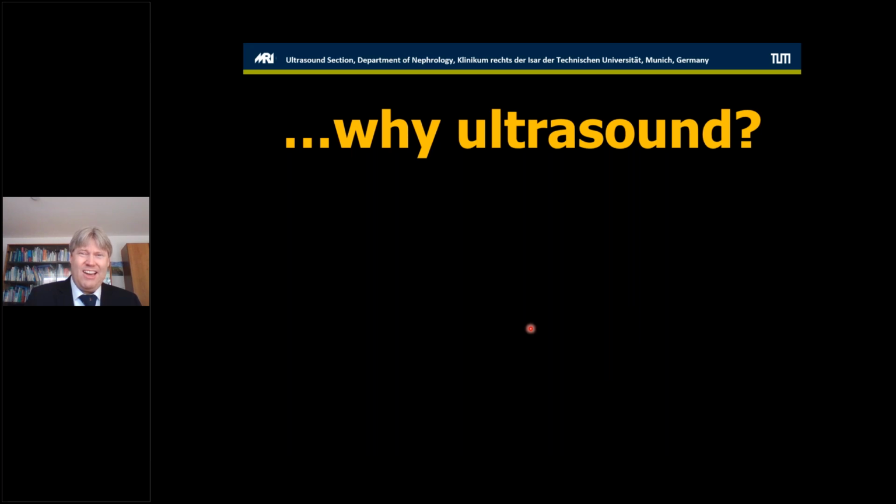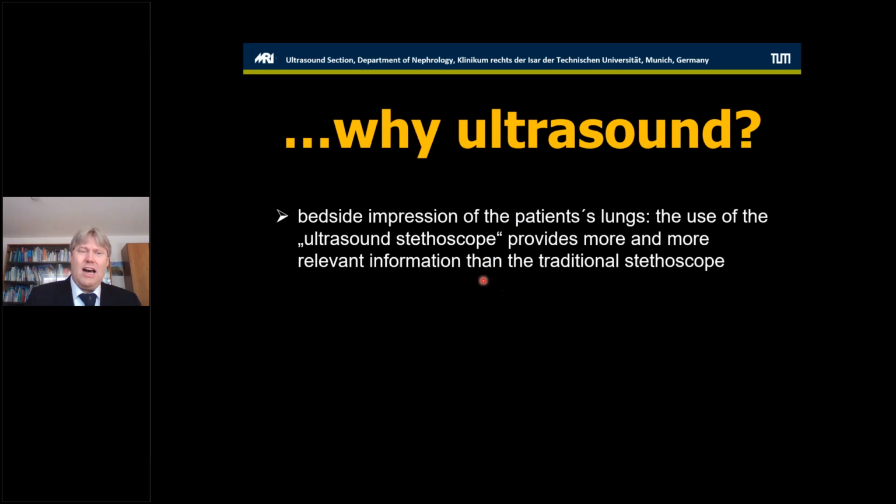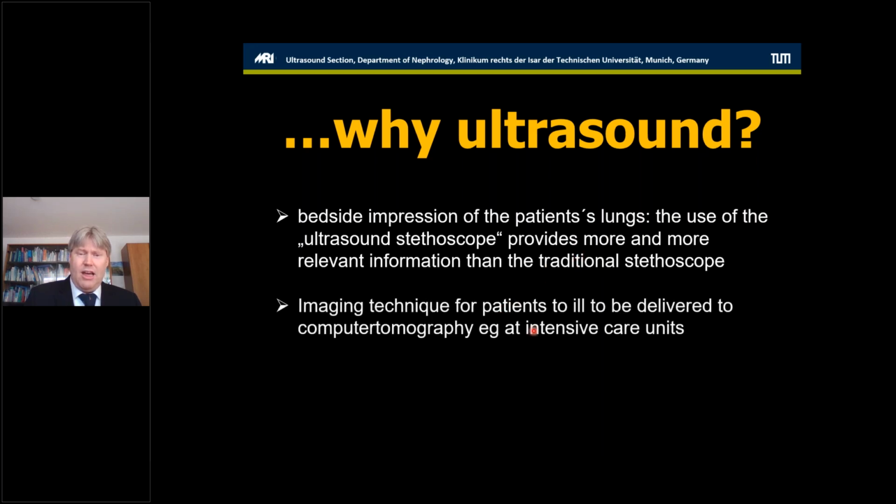So why ultrasound? Paul was already asking this question and gave some of the answers. I think the bedside impression of the patient's lungs is very important. The ultrasound stethoscope provides you with more relevant information than the traditional stethoscope. I was trained in pulmonology at the Freeman Hospital in Newcastle upon Tyne in England, and I really love this stethoscope. But in COVID-19 it's not that helpful. It's really great to see what's going on with the lung, and you're able to do that. I'll show you later on. After that, you've got imaging techniques: CT, MRI, and ultrasound. But we have a lot of patients who are too ill to be taken to computer tomography, especially on the ICUs, where you just touch the patient and the pressure curve changes.